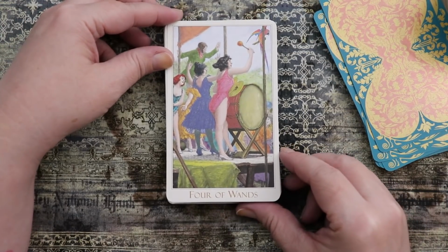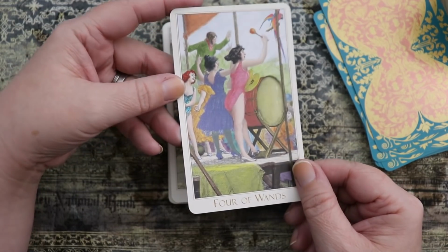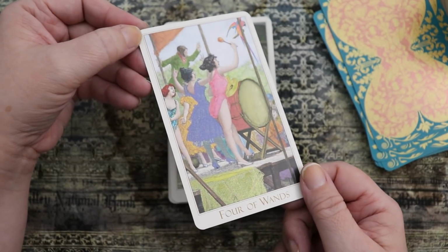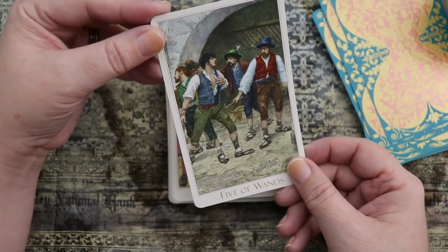The Four of Wands, often a celebration, often a milestone or a moment when we're pausing to take in what we've done so far. It's like a mini completion kind of moment. I love this parrot up here, the top there. The Five of Wands, where we have this element of competition. Nice choice here for the artwork.